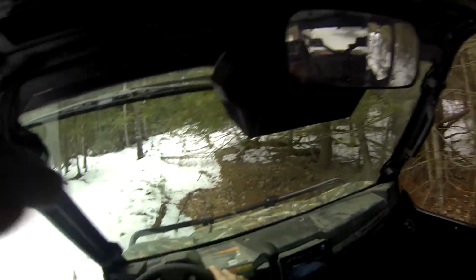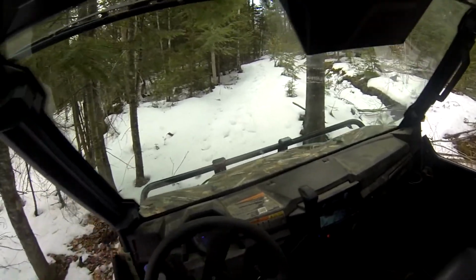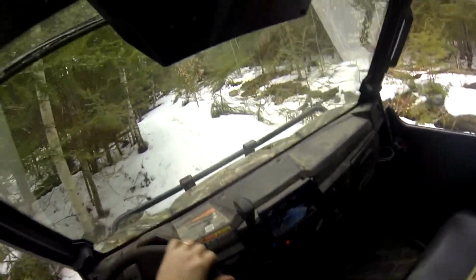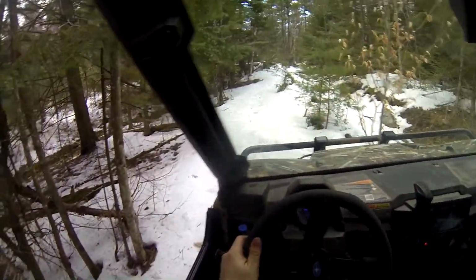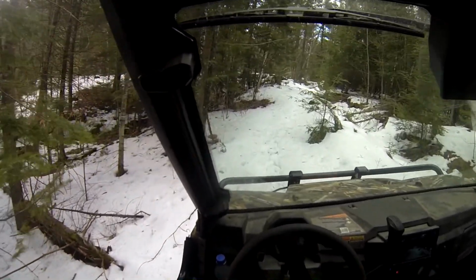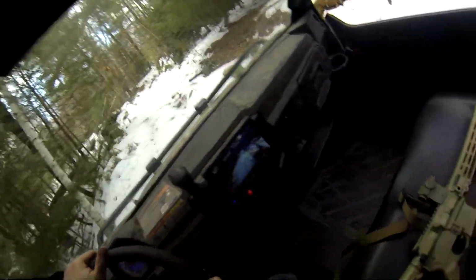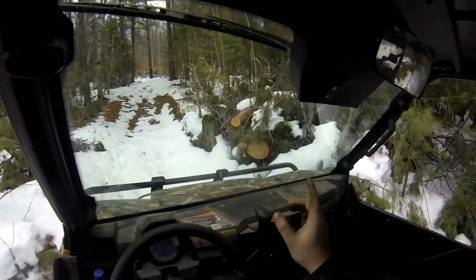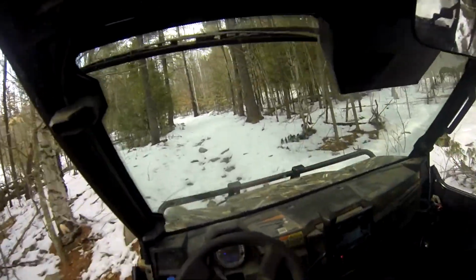Make sure that GoPro's still on good. Looks good. I don't know if I'll fit through here, this is all washing out again. Off on the bank, you can already see it. I think we actually cut this guy in one of the videos. Might have been trailed down below too though.